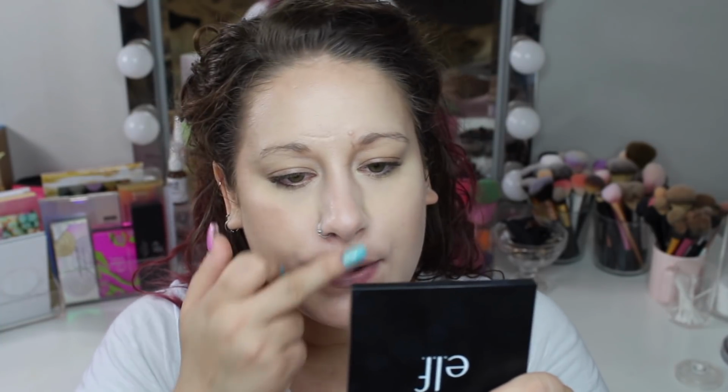Maybe this was a little bit too pink to have right here. Yeah, it has a pink tint to it, so I don't think it suits here. So I'm not going to take it on my nose or right here. I think I'm just going to skip that.